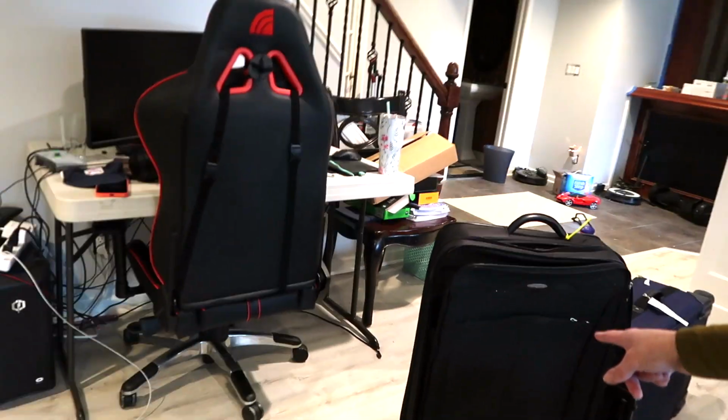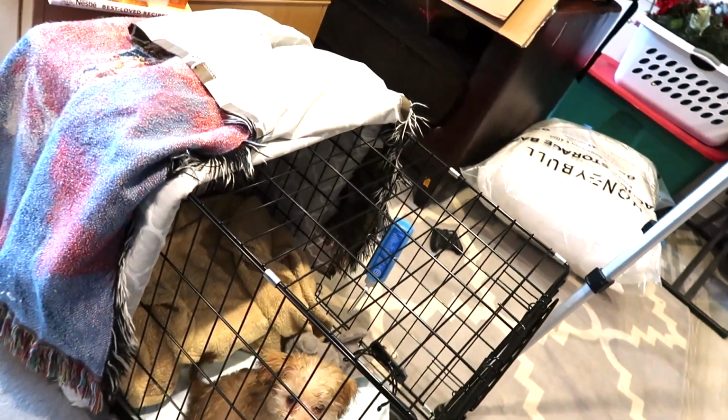So we're just gonna start going through the rest of this luggage, and whatever's broken, I'm gonna toss out and see what to keep. Aw, baby, you're fine, you're okay. It's just like having a baby. And then, so I'm just gonna keep going.